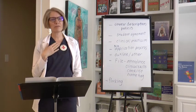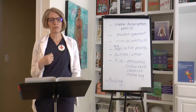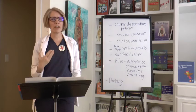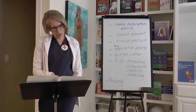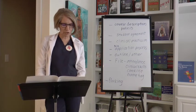We will need some verification as to why you need that makeup, and we will try to work with you to help you succeed in the course, but we also need you to put in the effort to really work yourself too. Let's talk about inappropriate school conduct. It is not appropriate for you to bring pets or children to class.